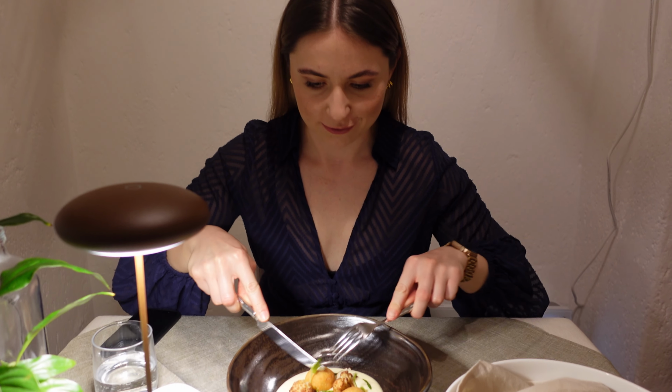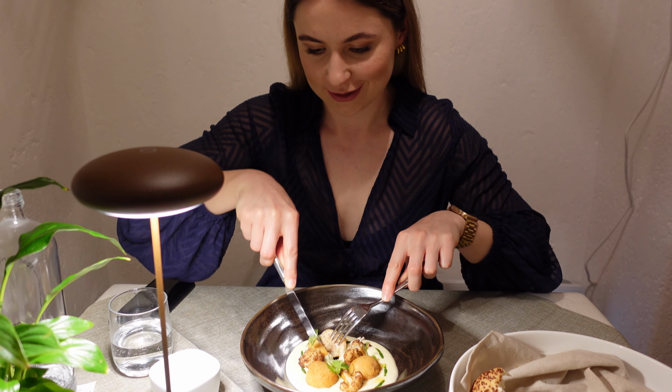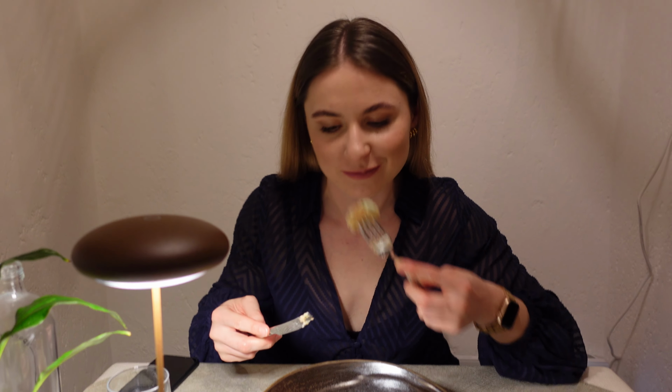Okay, let's try fish balls. This is the most beautiful presentation I ever had, I think, in my life. Even more beautiful than I do at home.